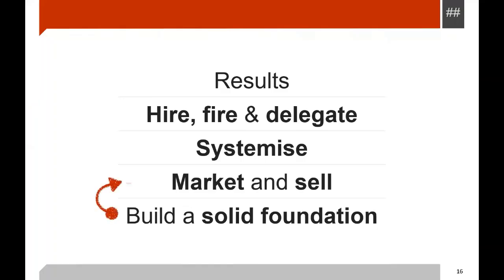And this is where most people come unstuck, of course. You can't put systems in place willy-nilly. It needs to happen in a specific sequence. We start by building a foundation, and that's exactly what I'm going to run through now. So we're going to talk about the foundation, and there's three main areas. But once you've got a solid foundation, then you can start to market and promote and sell your business.